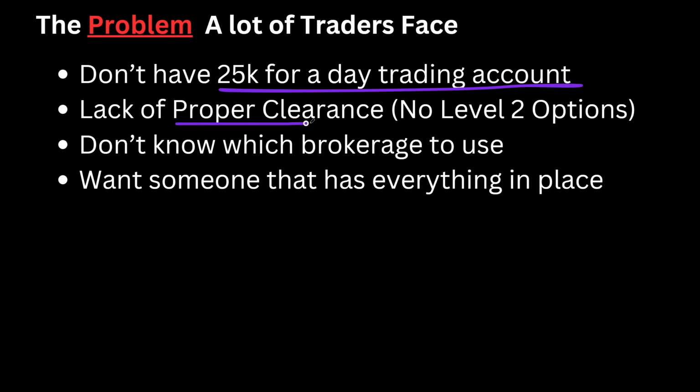Lack of proper clearance, okay? So traders will get approved for level 1 options, but they don't get level 2 options. Therefore, they cannot buy calls and puts, and they're sitting there going, well, what do I do now? We're going to address that today.